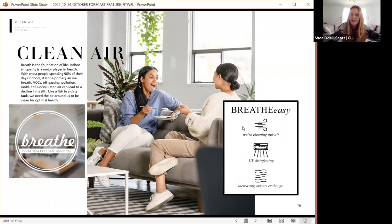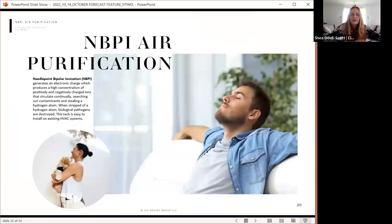We have another example of signage as well. One way to do this is through needlepoint bipolar ionization, which is an air quality control cleaning and sterilization method, and it actually generates an electronic charge, producing a concentration of positively and negatively charged ions circulating, and they search out the contaminants.